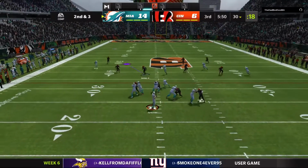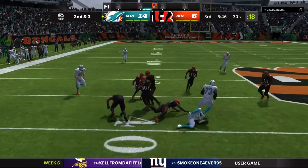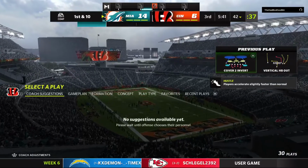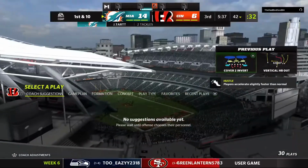2nd and 3. This to Hines on the drop-off. And they get him down, but not before he takes it across the 40-yard line. 12 yards that time for number 12 as they move the chains.